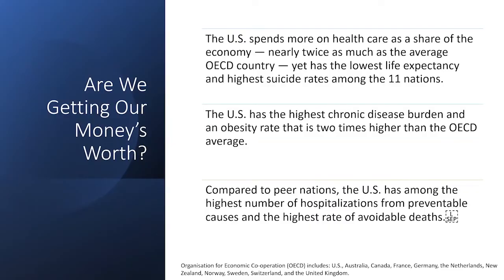As you can see from these bulleted points, when you compare the United States to other members of the Organization for Economic Cooperation, you can see that the US spends more on healthcare as a share of the economy, nearly twice as much as the average OECD country. Yet we have the lowest life expectancy and the highest suicide rates among these nations.